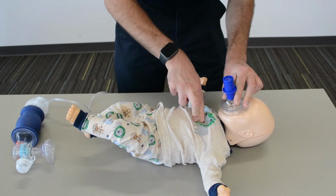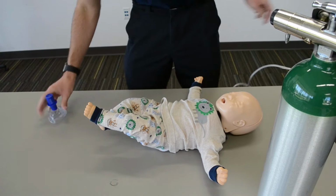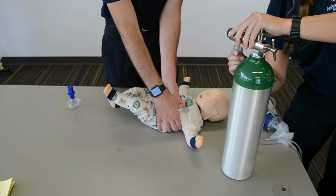A second rescuer has arrived with oxygen. Okay, my partner's going to take over BVMing, and I'm going to go straight into... We're going to attach the BVM to the oxygen, open the tank, turn it to 15.